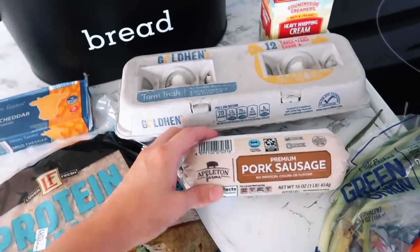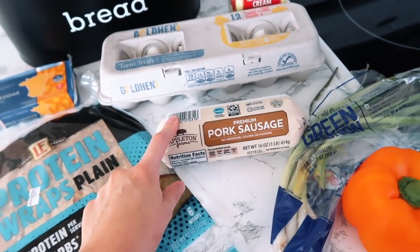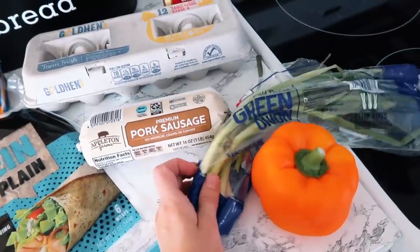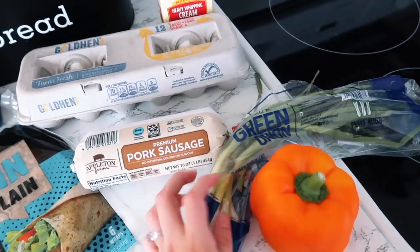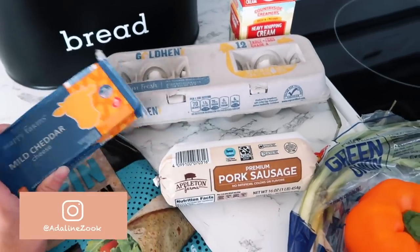So what I'm gonna do today is some pork sausage. I'm going to throw this in the frying pan and just scramble it all up. And then I'm also going to have some diced bell pepper. And I have some green onions here that are kind of on their last leg, but I think if I wash them up and cut them up really fine, they'll be really great in this as well. And then I have some shredded cheddar cheese, or I'm going to shred this up.